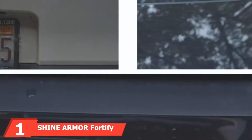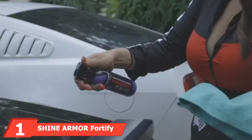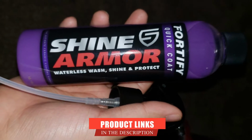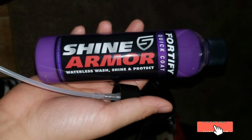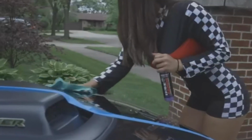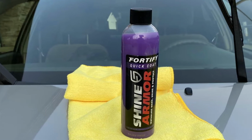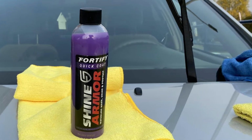At the first position of our list, we have Shine Armor Fortify Quick Coat. It doesn't matter whether you are looking for an easy-to-use and best spray ceramic coating for cars, the best ceramic coating for black cars, or a premium ceramic car coating solution for your vehicles, you may like the Shine Armor Fortify Quick Coat Pack instantly. The advanced 3-in-1 formula provides waterless wash, coating, and shine immediately. It offers more extended protection against harmful UV rays, environmental contaminants, chemicals, dirt, grease, and other damaging materials.